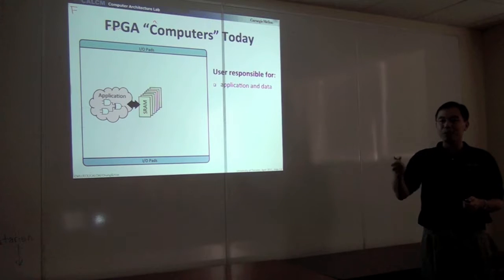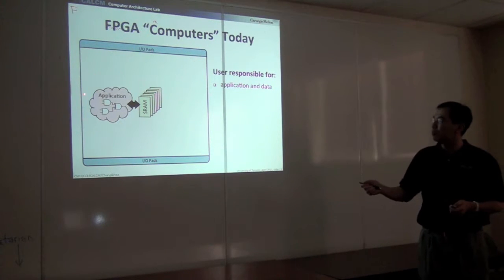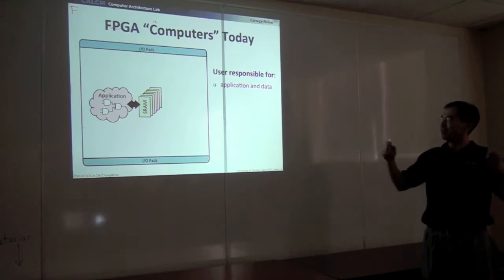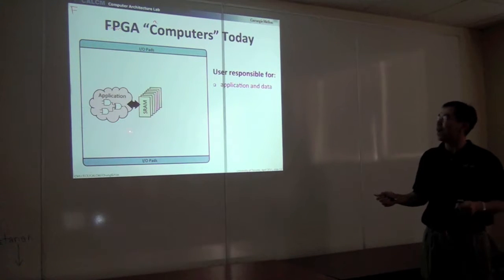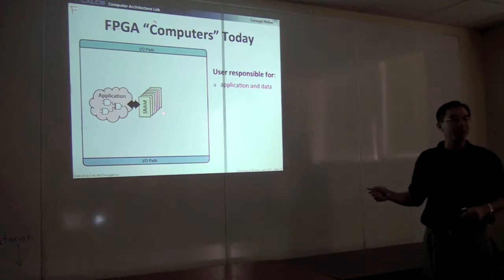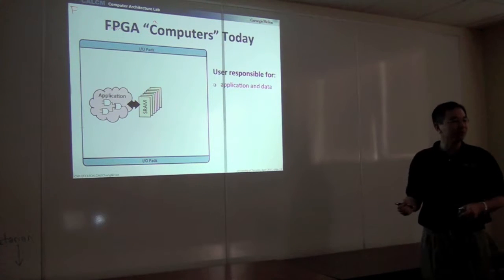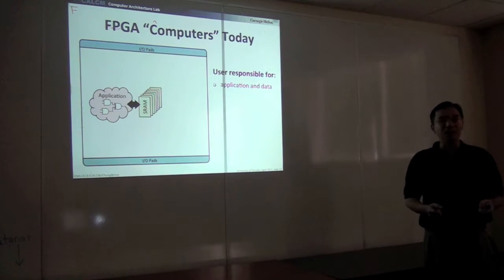In fact, if you go look at FPGA proceedings, a lot of publications are based on implementations like this, and they show you lots and lots of performance, right? If somehow data magically showed up on chip in these SRAMs, then my kernel would do so well. But the problem is, in building a real application, you never stop there.